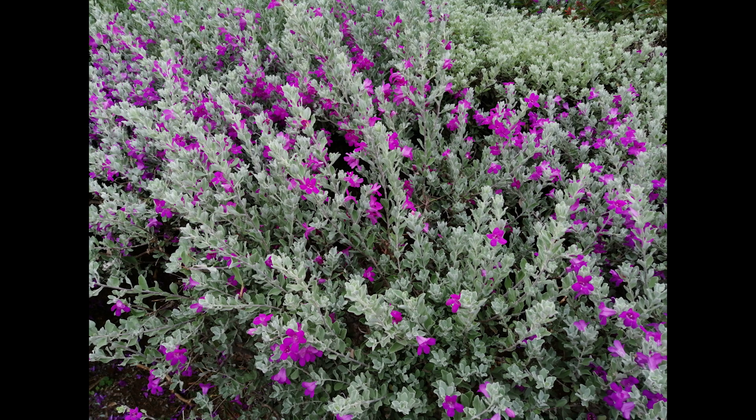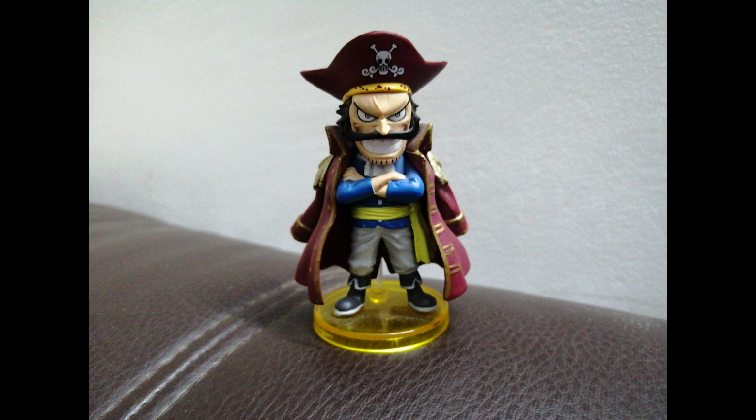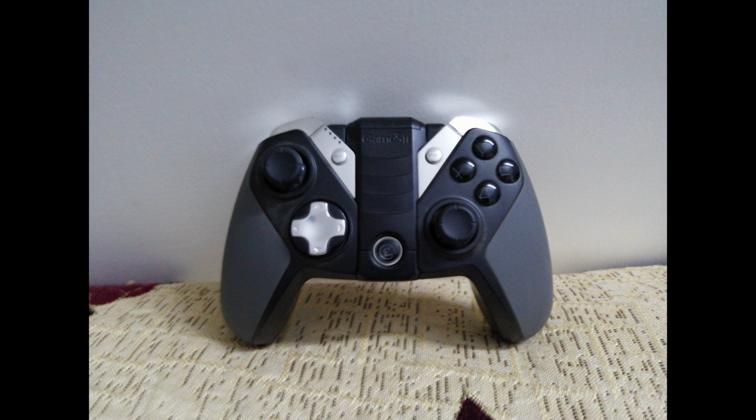Just like previous Honor phones, even this phone is loaded with features, and it also comes with an additional AI mode for the rear camera, which I'll talk about in a minute.